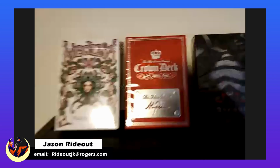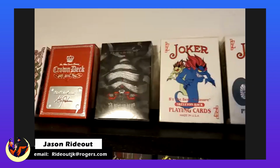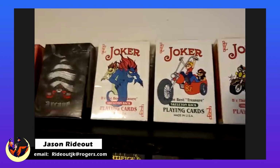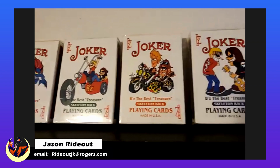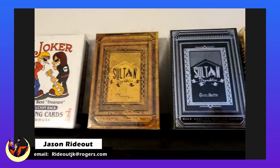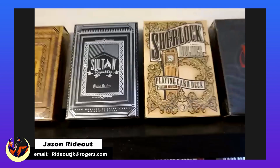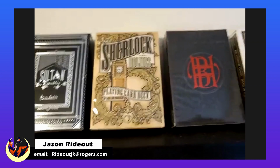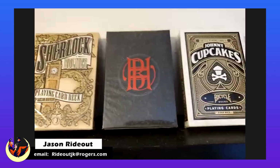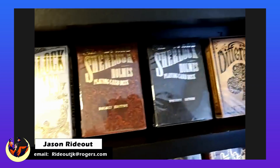So let's start. Basically, all these decks are available. If you have any questions about them, I sent a link for a picture. You can zoom right in on the picture. Let me know if I'm going too fast or too slow. A little slower, we want to enjoy this. Some are from Illusionist, some are from Jackson, some are just from random vendors. There's Johnny Cupcakes, other Kickstarter campaigns that might have been there.